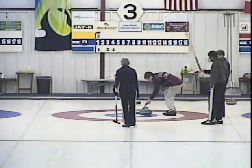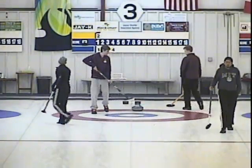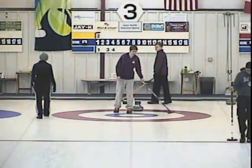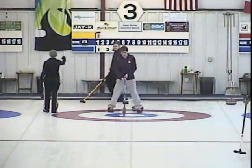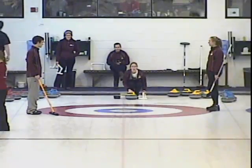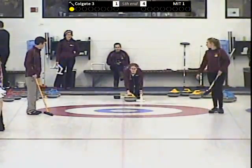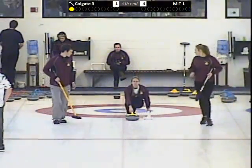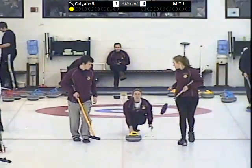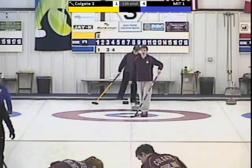Okay, so it looks like we're a little deep here. That one's behind the tee line, so that's a good start for Colgate. They're just going to draw the wings here. I think they're banking on the fact that they don't think MIT is going to chase this rock.